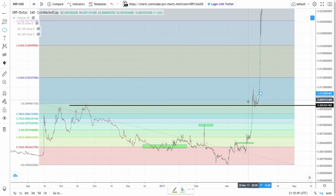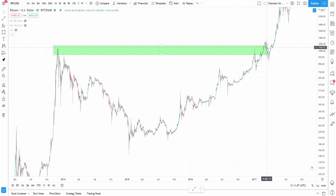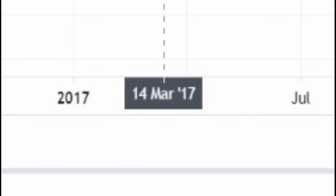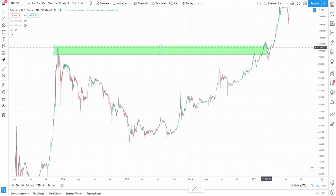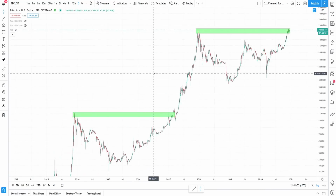So this area right in here, this area is March of 2017. And what was going on in the cryptocurrency market in March of 2017? Well, Bitcoin was up here fighting against its all-time high. You can see that down there on the bottom of the screen. March of 2017, the entire structure of the entire market was bullish, and Bitcoin was up here fighting against the all-time high back in March of 2017. Which is what we have going on exactly right now.